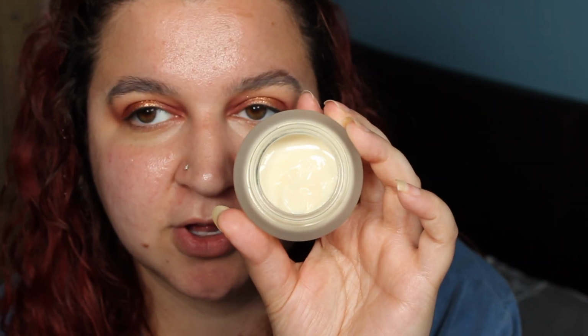The primer I have here is the Super Base Vitamin Base Primer from Revolution. This is meant to be like the Bobbi Brown dupe. This is what it looks like. I'm actually excited to try this. I've never tried the Bobbi Brown one, but everyone raves about it. It smells weird, but that is the texture in there. Oh, it's very thick. Did not expect that.